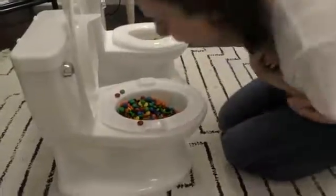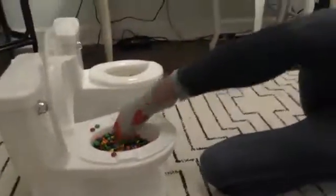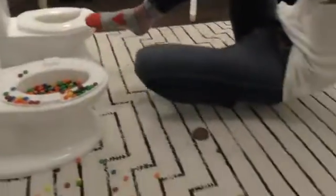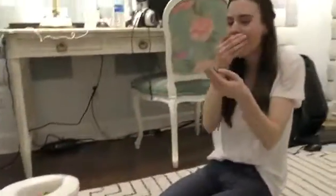How long has it been? It has been 3 minutes now. I can use my feet. You can use your feet. What was that? Ew. This is so gross. That's why you don't want to use your feet.